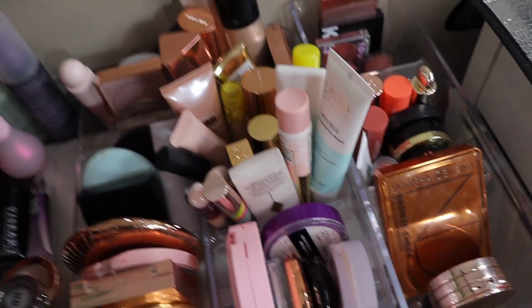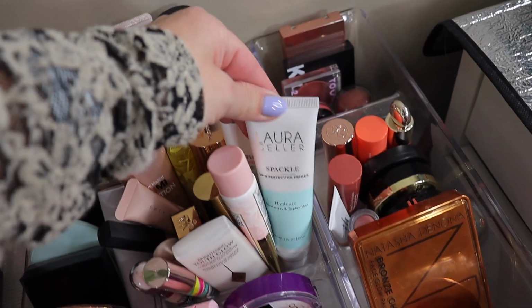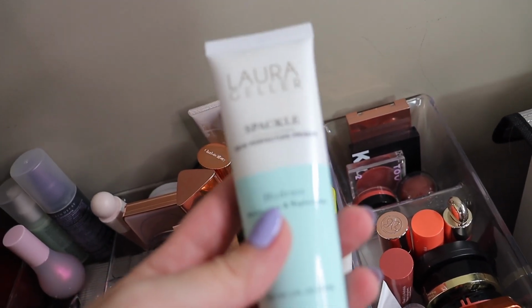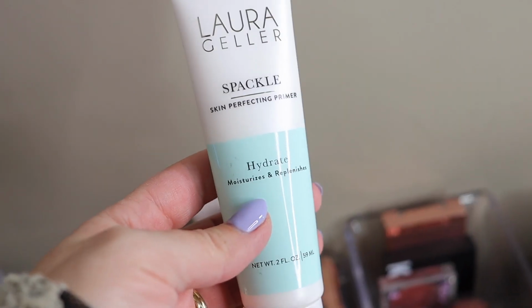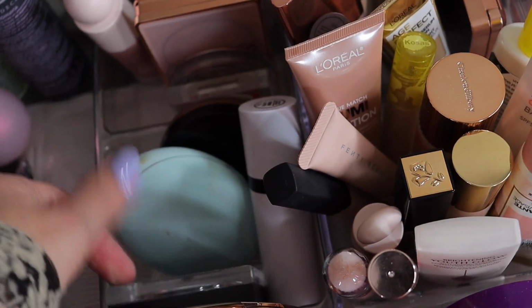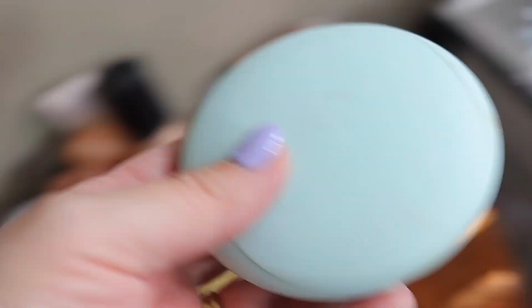Now for primer, I haven't used this one, the Laura Geller Spackle Skin Perfecting Primer. It says hydrate, moisturize, and replenish. So let's put that one there. For bronzer, let's try the Tarte Bronzer. This is in the shade Breezy. This is a cream bronzer.